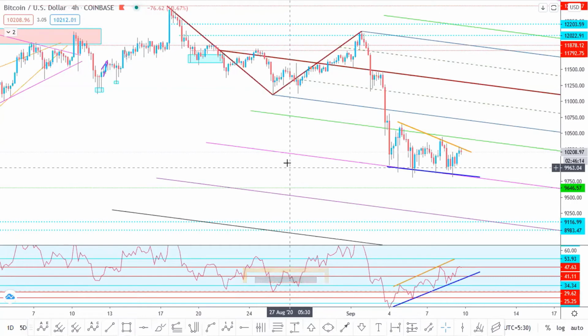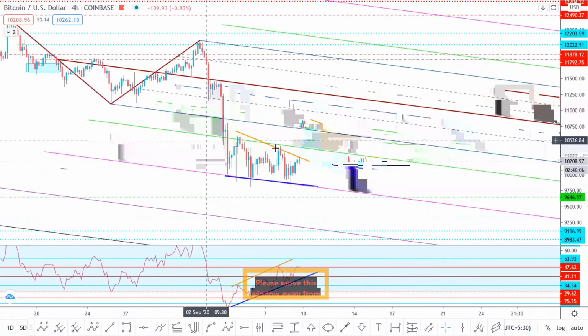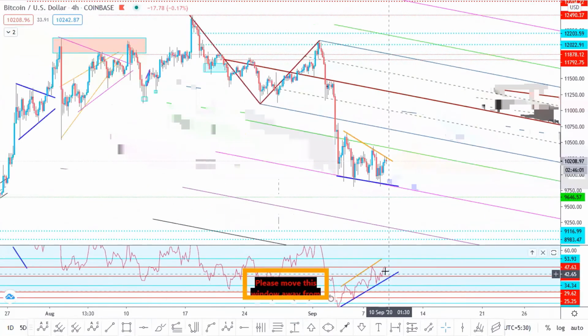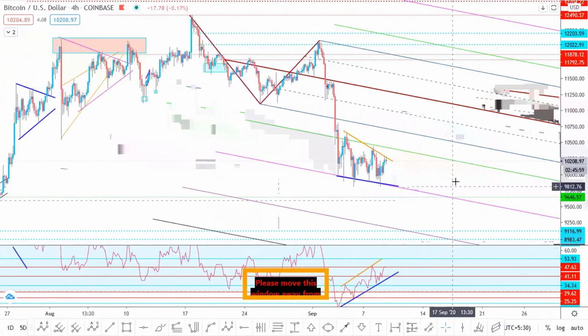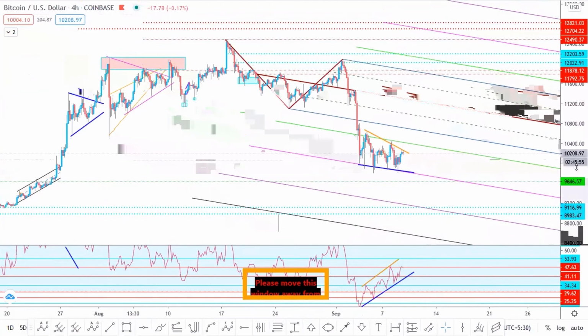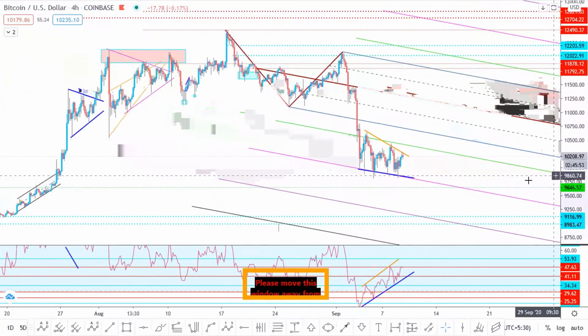Okay, so what are your expectations out of this formation here? Just a rally back to one of your median lines, or could this be a significant long entry here? On a daily or weekly, it looks pretty bad for a long, that's for sure.